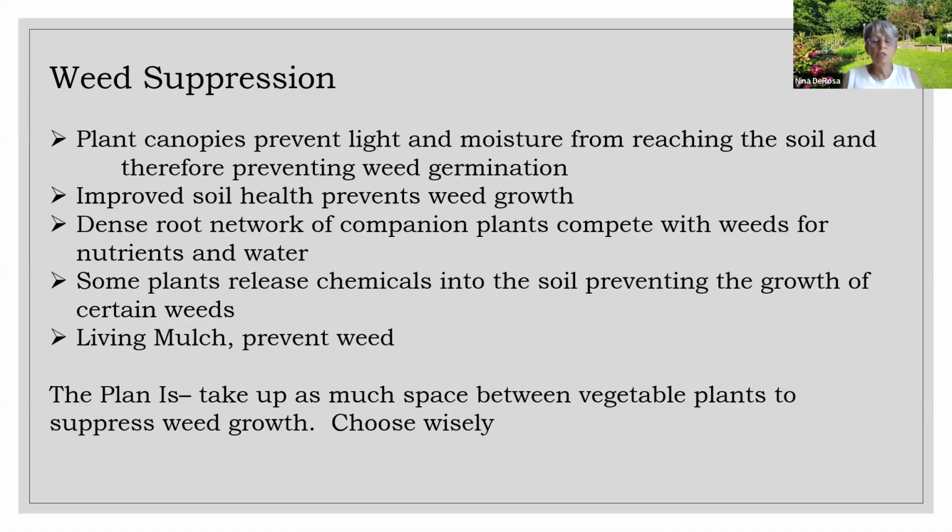So plant things under your plants, not too close. Keep an eye on airflow and watering. I like irrigation systems, but I like to check on my plants at least every other day to make sure that things are going well. Because if you turn your back on your garden, you know, you come back and it's a disaster. It's a full-time job.